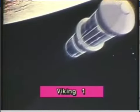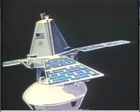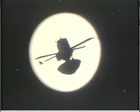Viking 1 was the first exploratory craft to achieve a soft landing on Mars. The explorer consists of two parts, an orbiter and a lander. The orbiter remains in Mars's orbit, relaying communications to a remote sensor while the lander roams the surface.